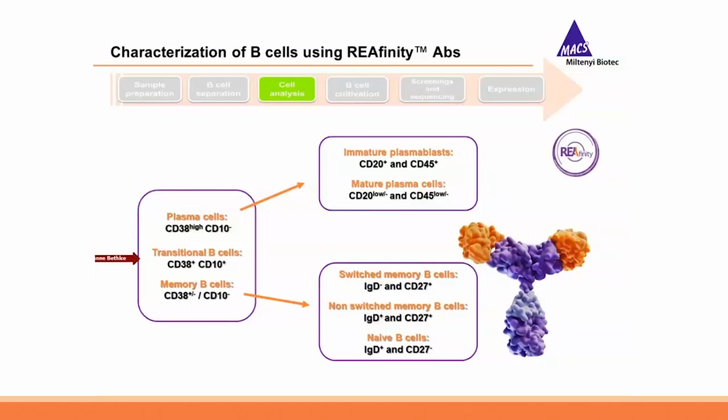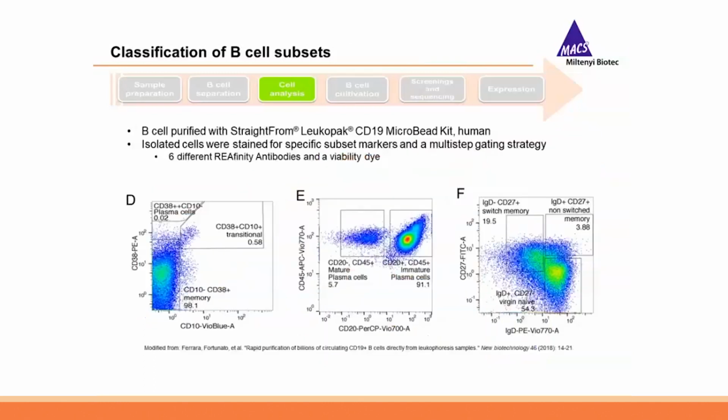When you then have a closer look at the plasma cell gate, you can analyze immature plasmablasts and mature plasma cells with the markers CD20 and CD45. When you then check the memory B cell gate, you can further analyze them for switched memory B cells, non-switched memory B cells, and in the very same gate you can also analyze your naive B cells with the markers IgD and CD27. So here I have some dot plots for you.